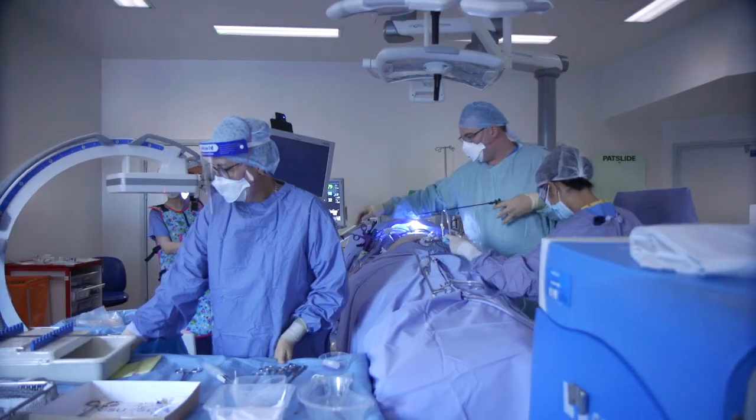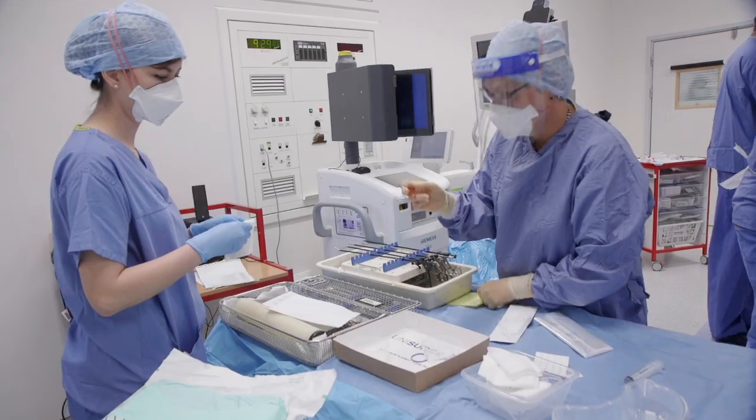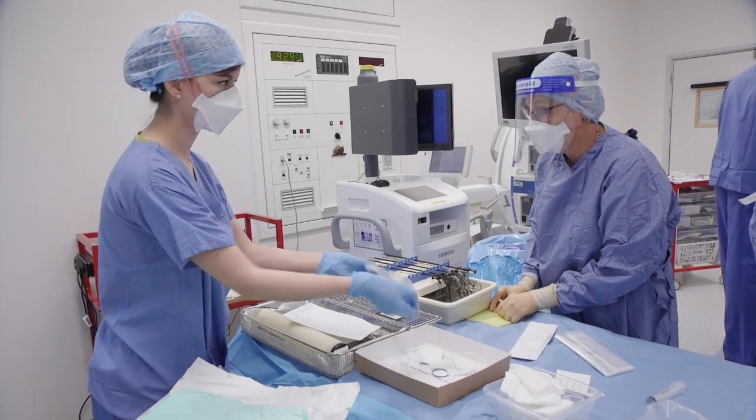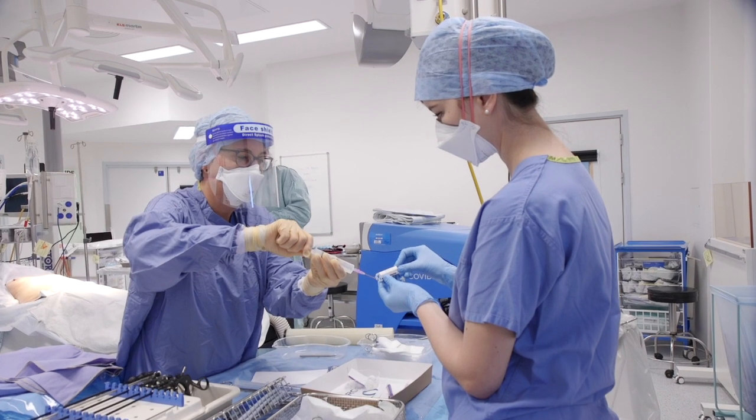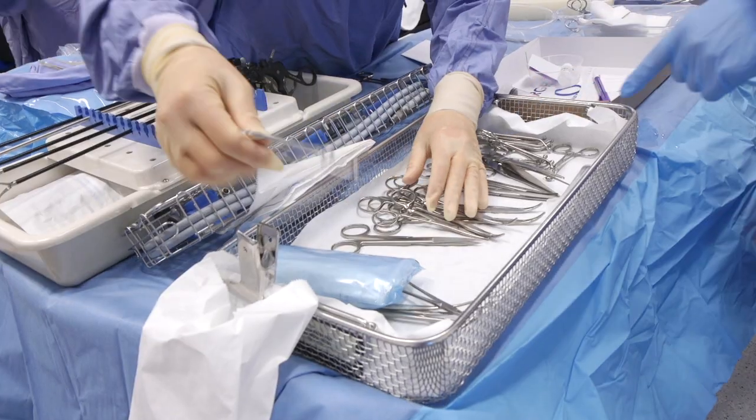But then when things really happen, the whole team comes together. People come from everywhere to help, and you can work with people and there'll be somebody to have your back, especially when you're scrubbed. Lots of people will help to get the whole thing going, and I love that. When an instrument clips closed, I love that sound.